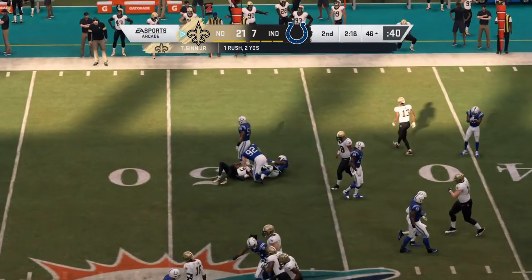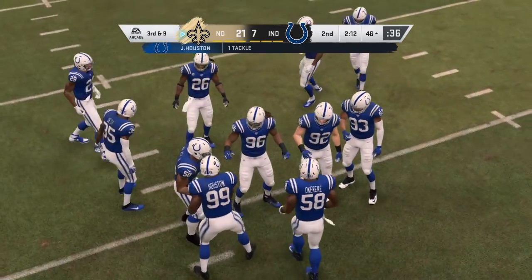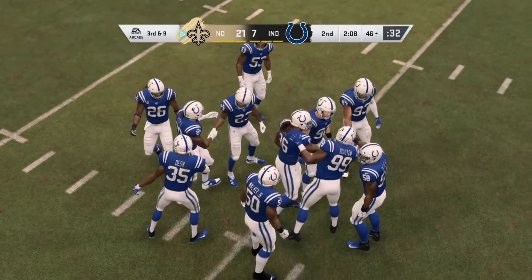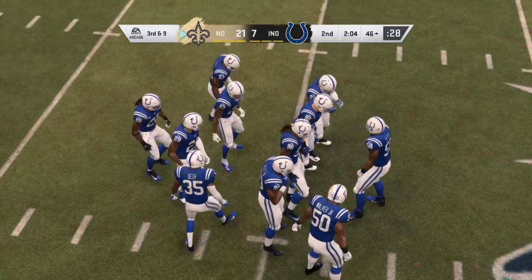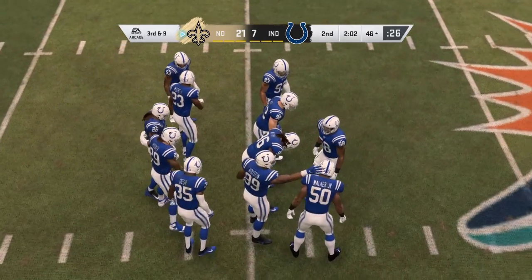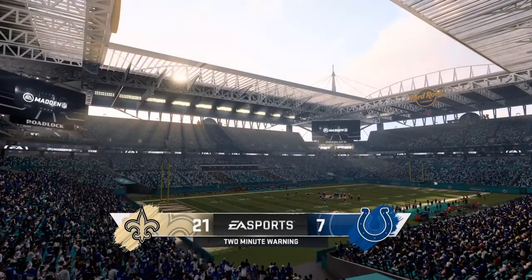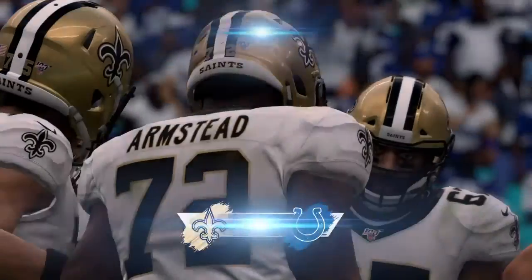And he'll take it down shy of the 45 at the 46. Only 2 there on the dump off. It's third down. A gain of 2 brings up 3rd and 9. And the line to gain here is the 37 on third down. And we've hit the 2-minute mark in this first half of action.